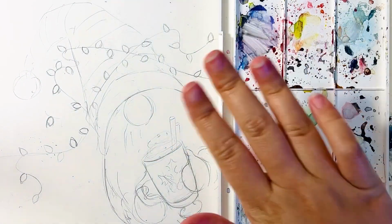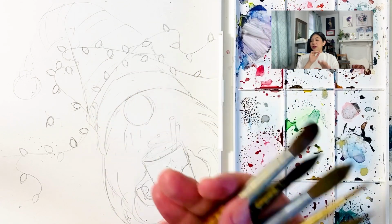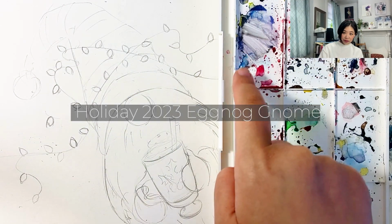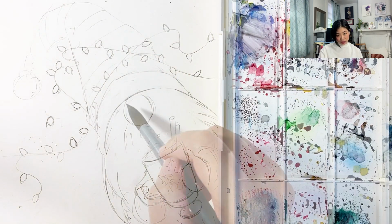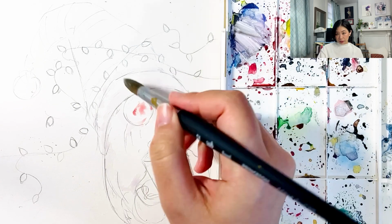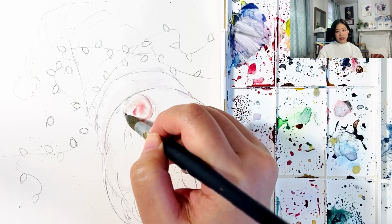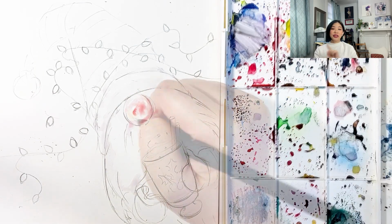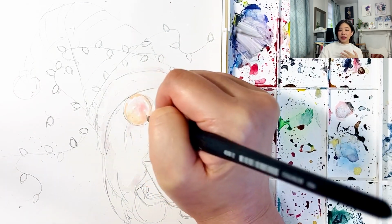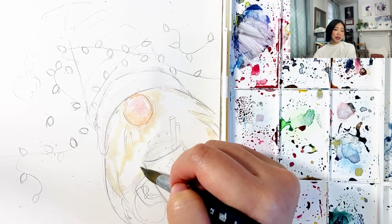I'm going to make myself smaller as I talk so you can look at this beautiful Eggnog Gnome that I have created for my licensing agency, specifically for holiday 2023. Just a side note, if you are interested in licensing this beautiful Eggnog Gnome, which you didn't know you needed, please DM me. I will introduce you to my licensing agent so you can purchase a license directly from her.